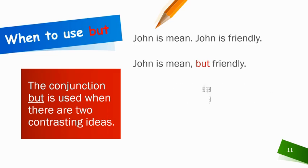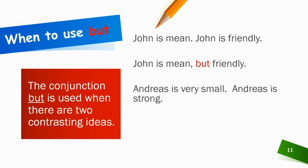Let's look at another example. Andreas is very small. Andreas is strong. Again, we can combine those two. Andreas is very small, comma, but strong.